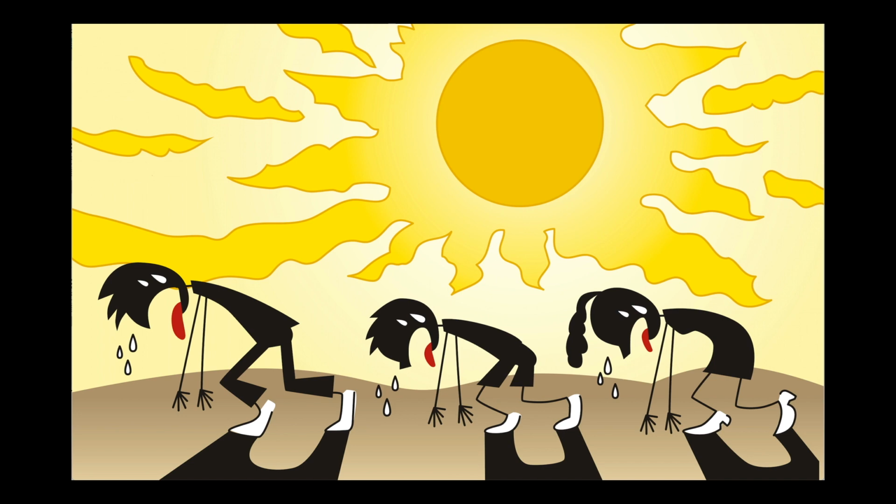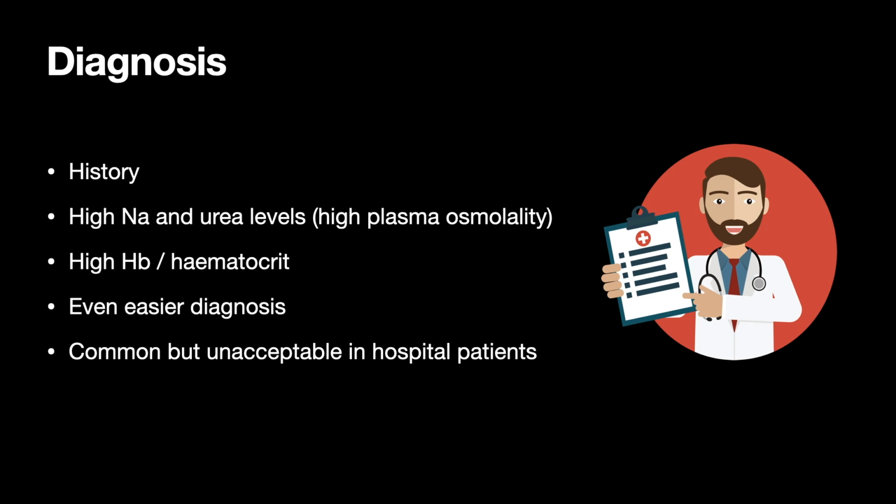It's worth mentioning dehydration here. This is often confused with ECF loss. Strictly speaking, pure dehydration is water deficiency, either from reduced intake or increased losses, and it causes hypertonicity. The blood becomes more concentrated. Because sodium isn't lost, the diagnosis is even easier than ECF losses. There'll be a history of reduced water intake or increased loss. Sodium, urea, and hemoglobin will all be high. Remember that hemoglobin is often reduced in hospital patients for a multitude of reasons, so the real giveaway is a high sodium. All the patients you see in hospital with a high sodium are water deficient. This is completely unacceptable in hospital. The patient just needs some water.